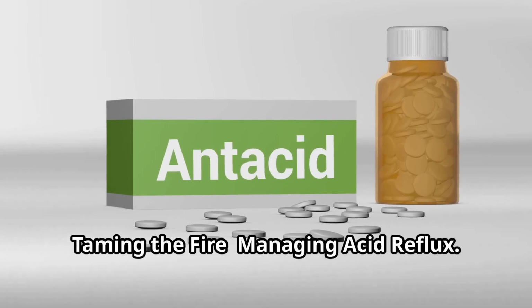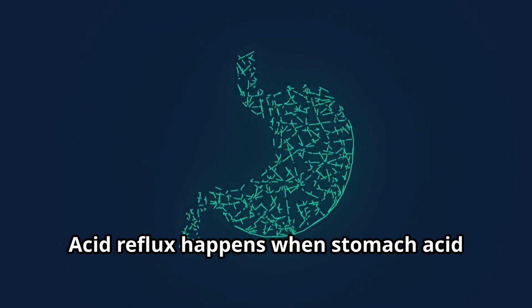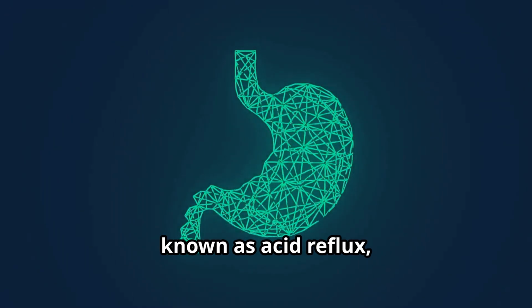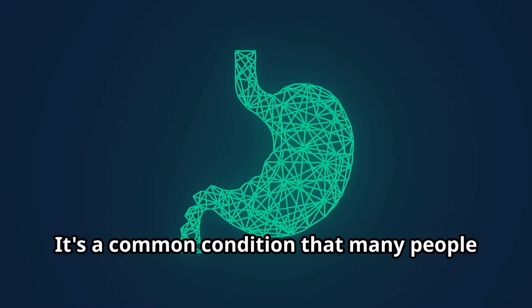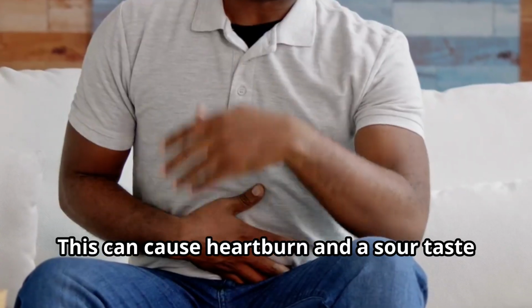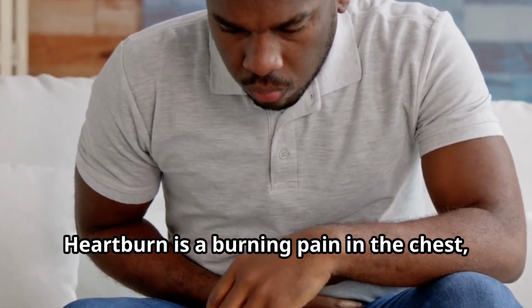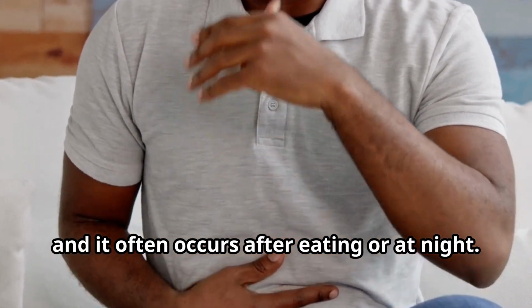Taming the fire, managing acid reflux. Acid reflux happens when stomach acid flows back up your esophagus. This backward flow, known as acid reflux, can irritate the lining of your esophagus and cause discomfort. It's a common condition that many people experience occasionally. This can cause heartburn and a sour taste in your mouth.